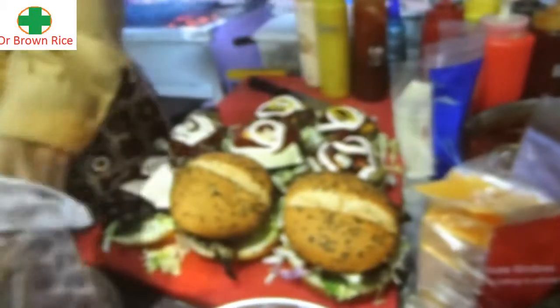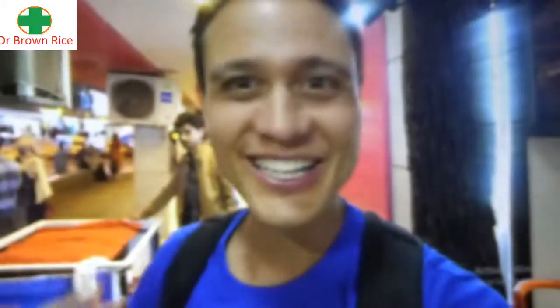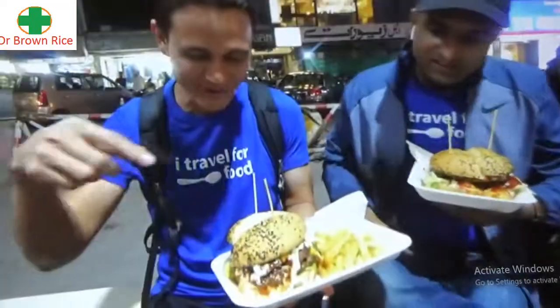We got one of the chicken, one of the beef burgers. For the beef, he grills the beef. I like it. They use hot flaming charcoal. Yeah, that's just like a good, solid, hearty, beautiful looking burger. And this one is the beef burger. That is a beautiful looking burger. I love the sesame seeds.